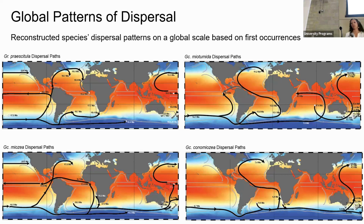So these are from 4 species. Simply, these are just modern day sea surface temperature maps like I've showed you previously. The dark black line indicates the dispersal pathway of each species, and each white dot on here represents the site at which it occurs, and there's a small number beside that dot that represents the age in millions of years, the timing of which that species arrives at that site.